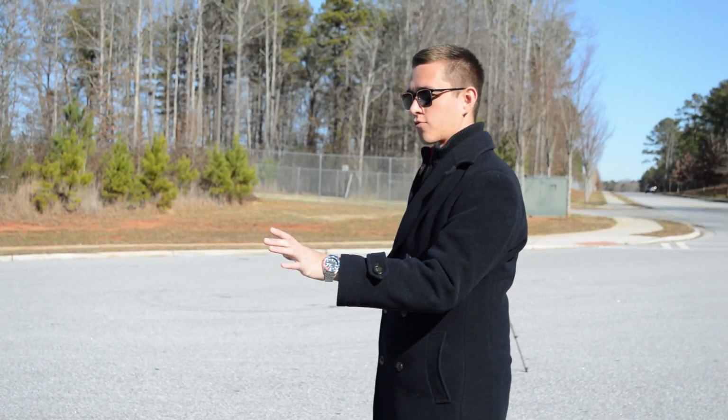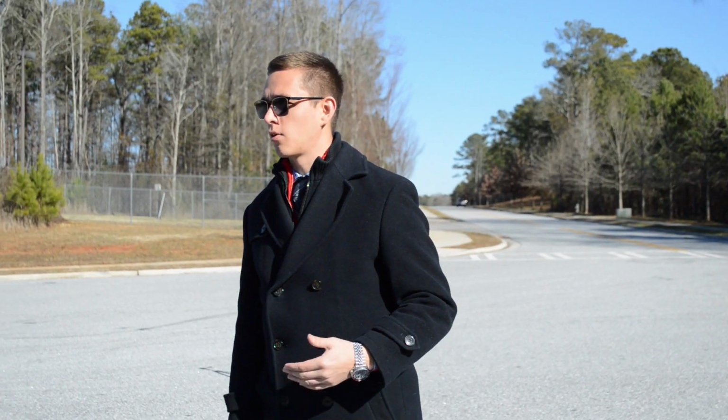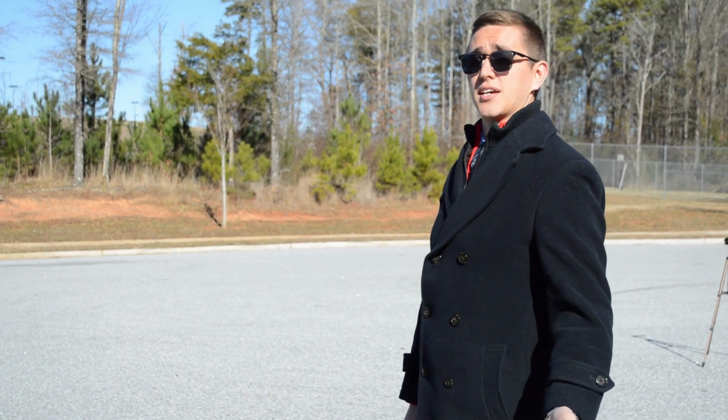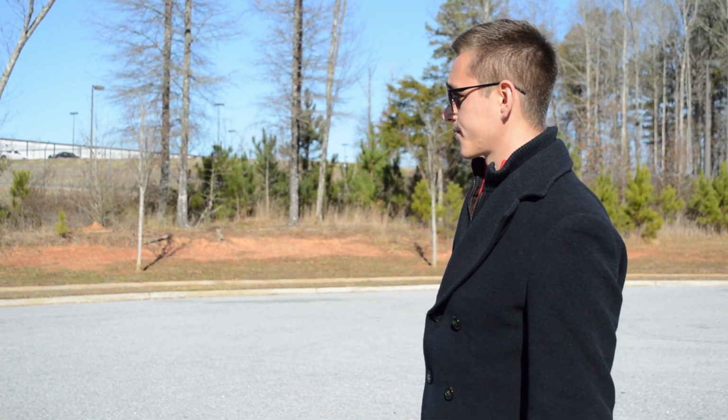When you just look at it from the front, it is a really iconic kind of look, and a lot of people might say, of course, it's going to remind them of the old chassis GLK due to the boxy look. Some people also might call it the baby GLS, so that's something that I wanted to take a look at today and find out.